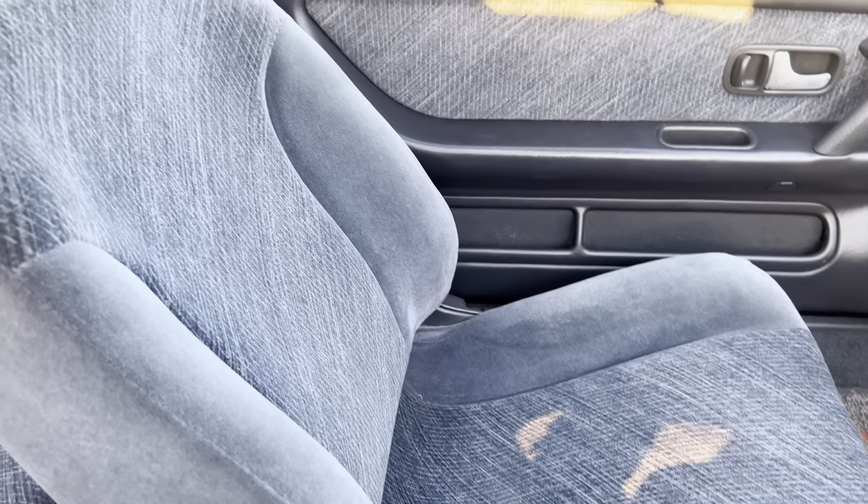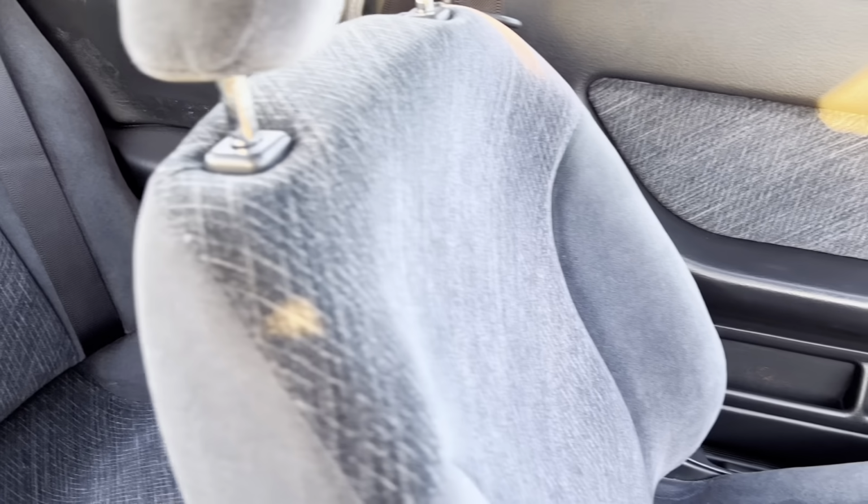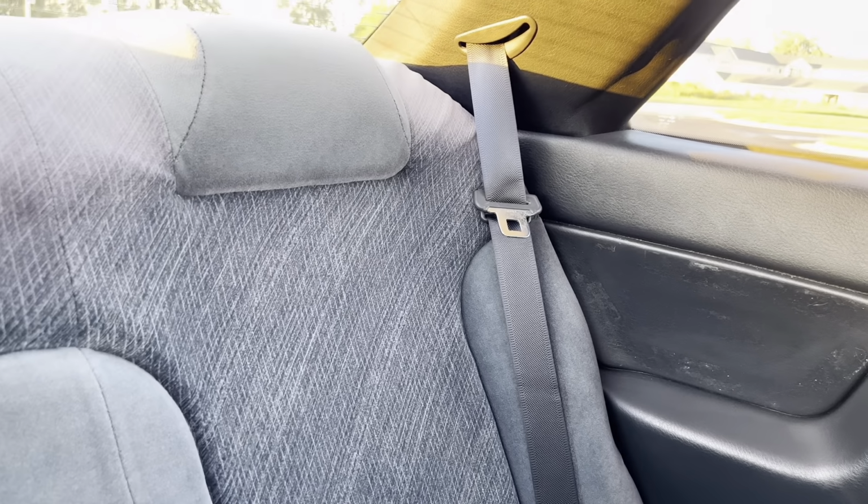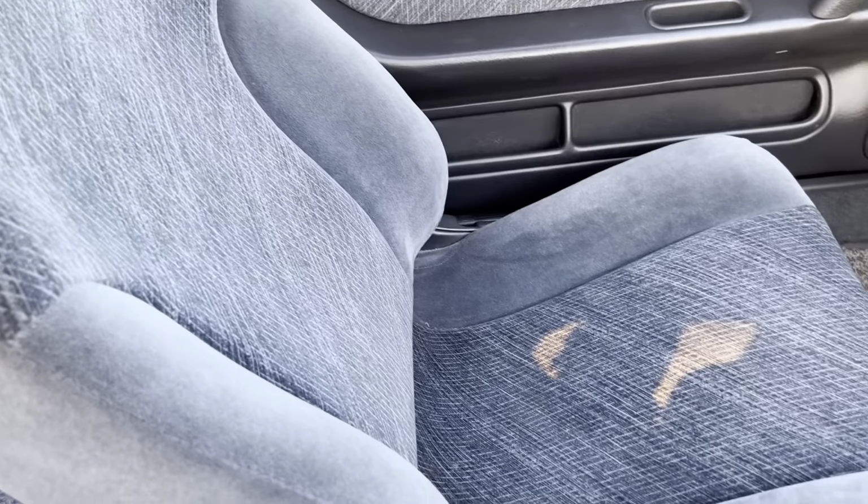So this is a 2-door coupe, so the back seats don't really have any room at all. Nothing, really. You've got to be really small to get back there. But the cloth seats actually aren't horrible.